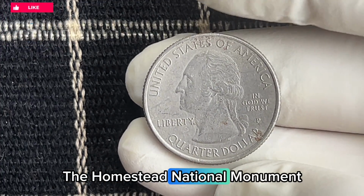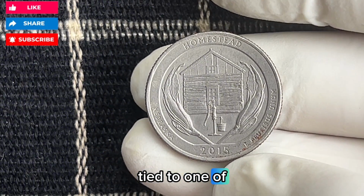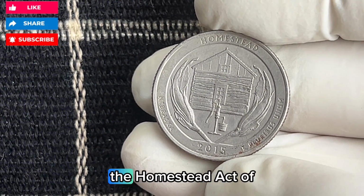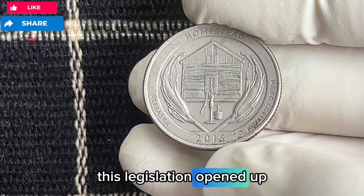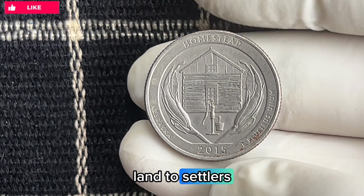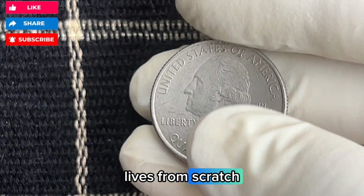The Homestead National Monument, located in Nebraska, marks a historic site tied to one of America's most significant laws, the Homestead Act of 1862. This legislation opened up millions of acres of land to settlers, encouraging families to move west and build new lives from scratch.